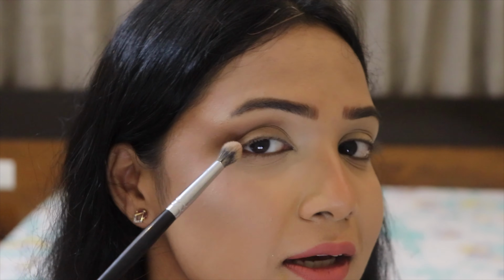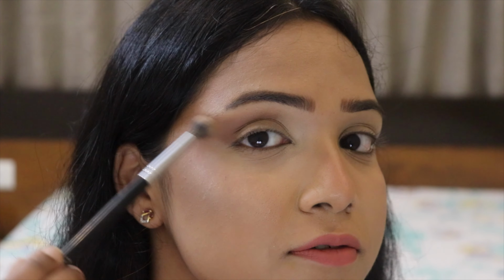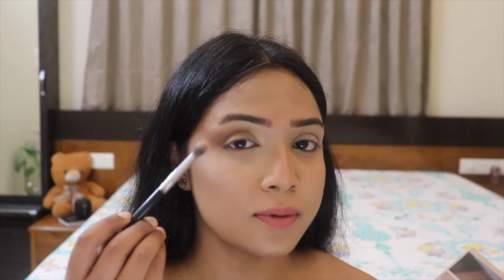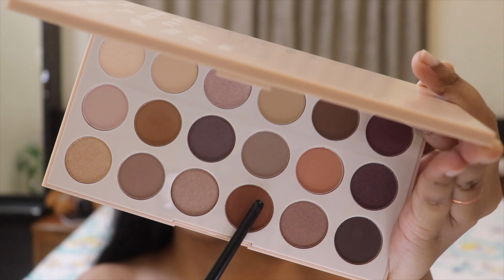So as you can see, I'm pulling the shade onto this area towards the outer corner of my eyes very beautifully, so that everything looks seamlessly blended and diffused. So now as you can see, I'm done blending the shade known as In the Puff. I'm just going to go towards another shade, a shade which is a little darker than this particular brown shade. I'm just going to take this beautiful shade over here, which is basically this one.